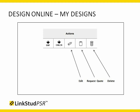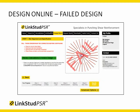It is possible, of course, that the design will fail, and the program makes it very clear to users if this is the case, and lists the errors that have produced the failure. In this instance, users should review the calculations and make the amendments required to produce a successful design.